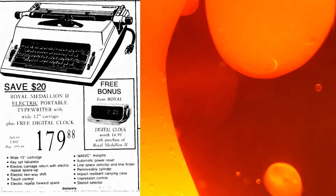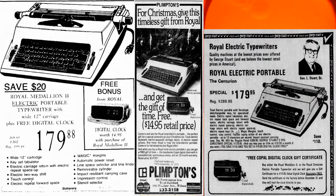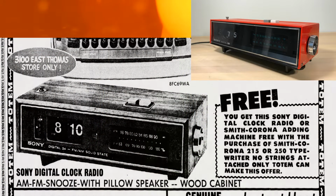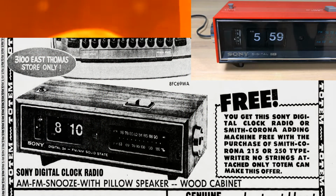Well, Royal Typewriters was really big on giving out Copal 225s with their typewriters. They must have been pretty expensive typewriters in the day. And then if you bought the Smith Corona typewriter, you could get this awesome Sony Digital 24, the 8FC69WA.